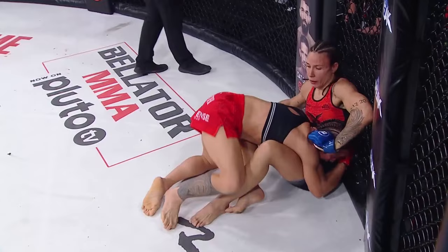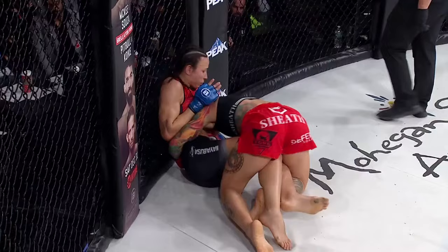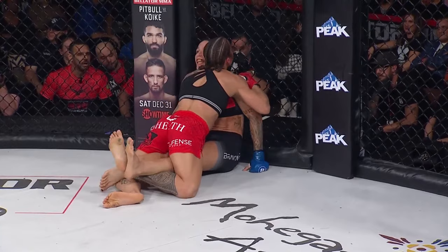Here, this is the battle. You're gonna see Liz Carmouche try to bring her hips off of that fence. Nice job of lacing the legs up. Now she's gonna be able to keep Juliana on the ground. Now she's just gotta decide, I wanna tip her to the right or to the left. Try to drive her back to the canvas.